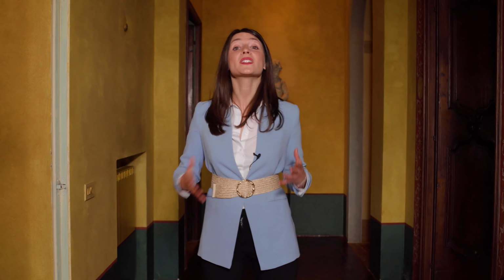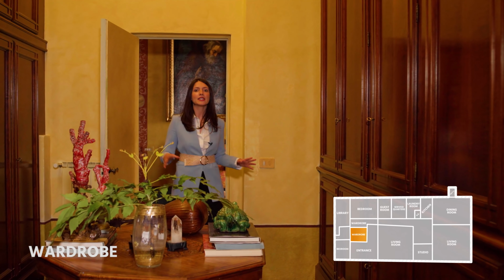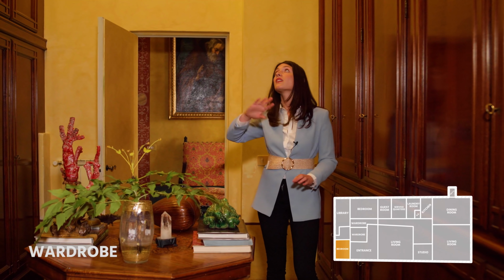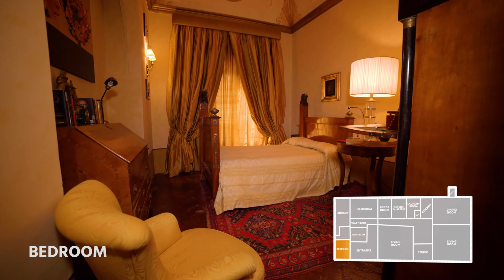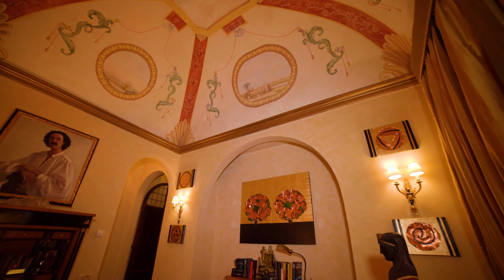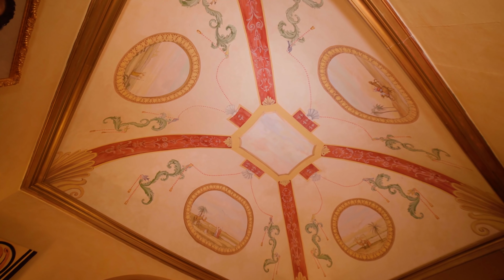Now we're going to check out the second main bedroom. We enter immediately into the walk-in closet with beautiful cherry wood panels and lovely tall vaulted ceilings. The main color in this room is gold, as we can see from the finishes, the curtains, and even some details in the frescoed vaulted ceilings. In addition, the room has its own ensuite bathroom with marble installments.